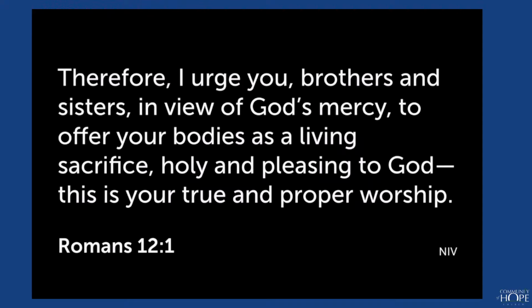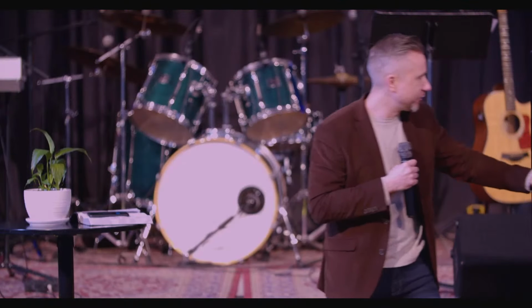Make your whole life not about getting stuff for yourself. Make your whole life about letting yourself go, even unto death, in lots of different ways, as an act of worship to the one true God. This is the best thing that could ever happen to you. This is your true and proper worship.